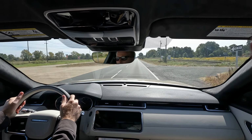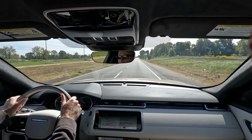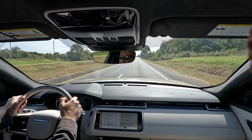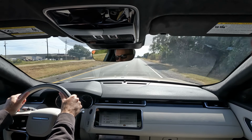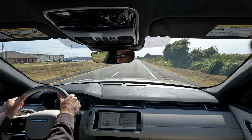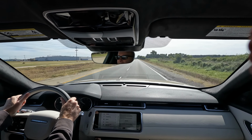So there you go. It's a little windy today, so you're going to get a little bit more wind noise than you normally would, but ultimately it's really not bad. Considering the fact that it's dead quiet in here other than the road noise, it's relatively quiet. So that'll give you an idea, if you're planning to buy a 2023 Range Rover Velar, what the interior sounds like when driving down the road at highway speeds.